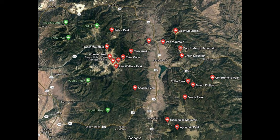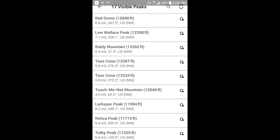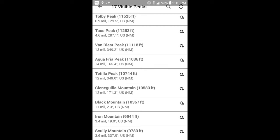Now, I have an app called Peak Finder that lists 17 peaks and mountains around Eagle Nest that it found and gives the elevation of each, which I will include on here. Please feel free to stop the video and study the map and the information as much as you need to.